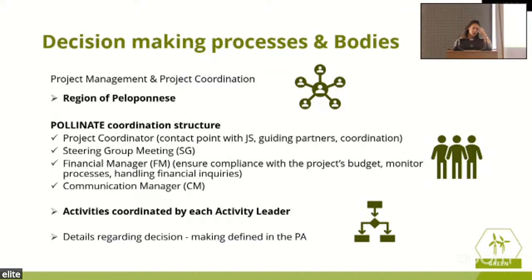Also, they coordinate the steering group meetings, and the structure has to follow as such. There needs to be a financial manager, ensuring compliance with the project's budget, monitoring the processes, and handling financial inquiries. There needs to be a communication manager at every point, and all activities need to be coordinated by the respective activity leader.